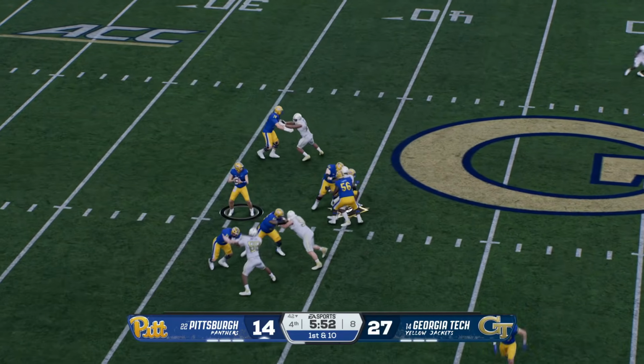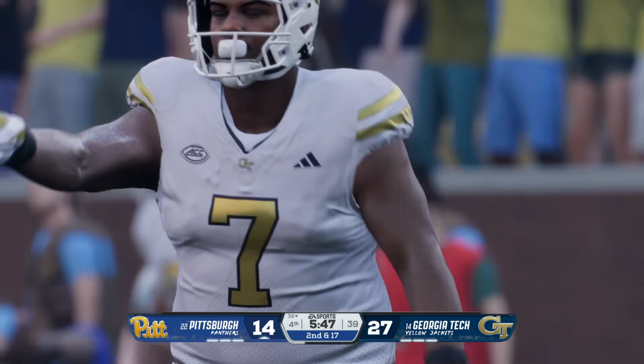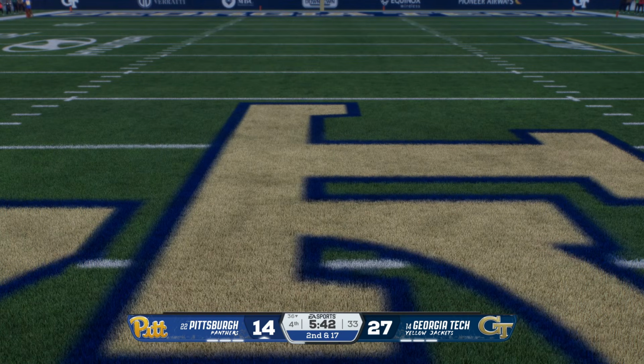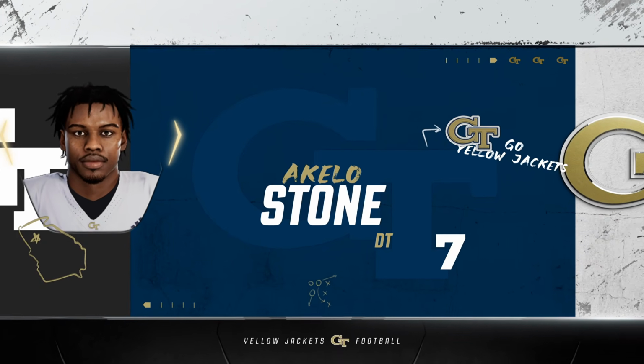First down, looking to throw the ball. Running out of time in the pocket. Swarm for the pass rush. A sack. Well, that takes the wind right out of your sails. This offense is trying to find a way to get back into this game, and another pressure and a sack against their quarterback.